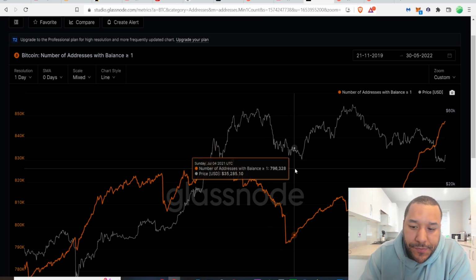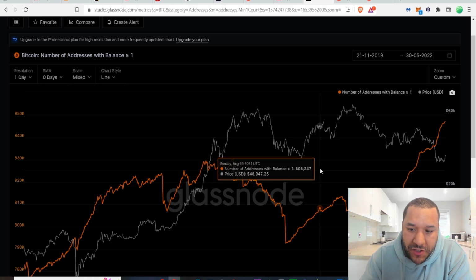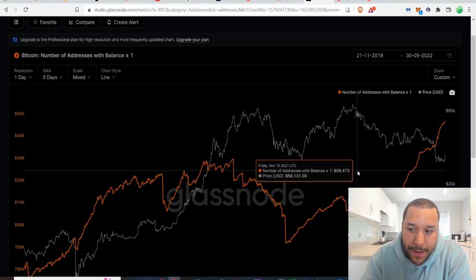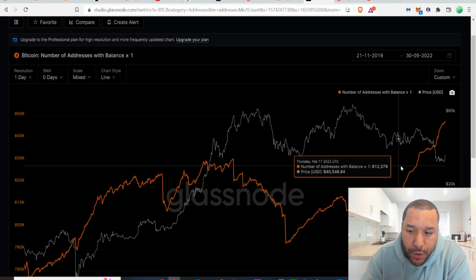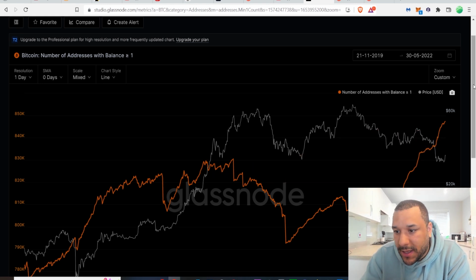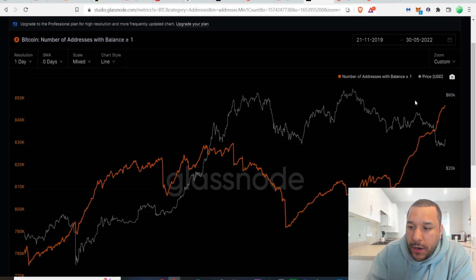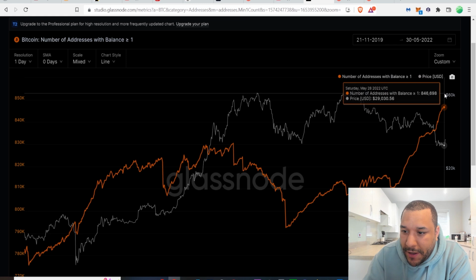Where are we today? Since that crash, look, all the people here, more and more addresses are accumulating Bitcoin. Look, more and more and more. And you know what the crazy thing is? It's not slowing down. It's accumulating more and more. Look, this is the most recent data over here on the far right.